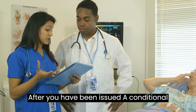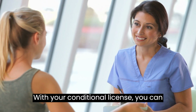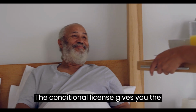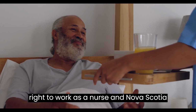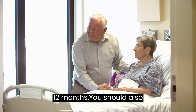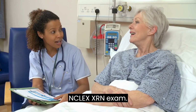After you have been issued a conditional license, you can now practice in Nova Scotia under supervision. With your conditional license, you can apply for a job and be able to immigrate to Nova Scotia to work. The conditional license gives you the right to work as a nurse in Nova Scotia under the supervision of a more senior registered nurse, often over a period of 12 months. You should also note that the conditional license is renewable if you have yet to pass the NCLEX RN exam.